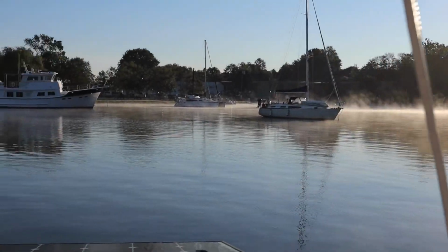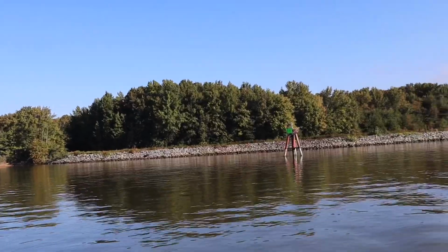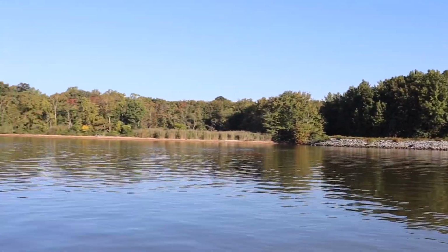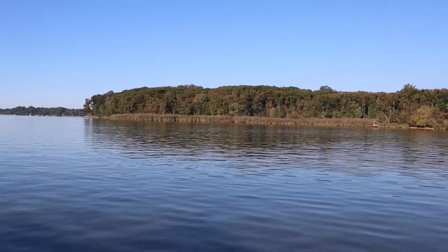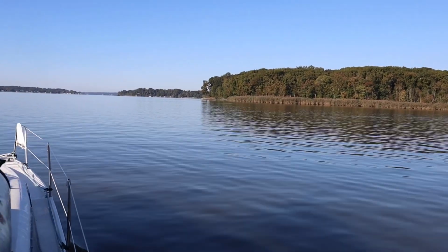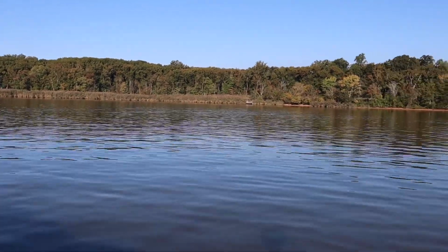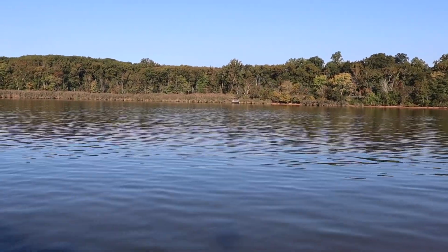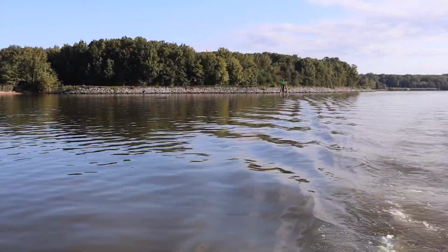The other boats are getting ready to go. And this is some of the edge of the C&D Canal. It's really very pretty here. We're coming out into the Chesapeake shortly. But you can see all the beautiful trees, some little sandy beaches along the edge. Looks like a duck blind over there. Big log in the water.